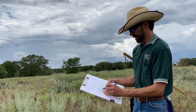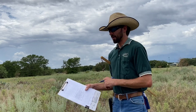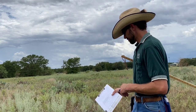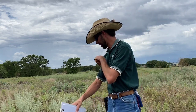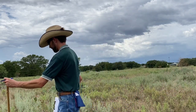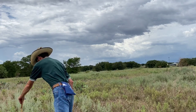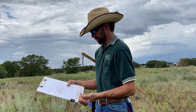Okay, is the area grazed properly to provide adequate fawning cover? I would say this is. We're not seeing just a whole lot of bare ground. We do have some grass cover, and we do have some of it that's fairly tall, where a fawn could curl up and conceal. So I would say in this area, yes, we're grazed properly.